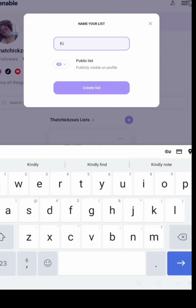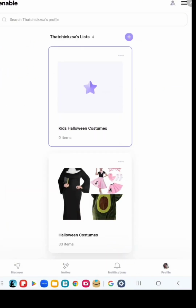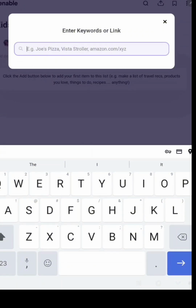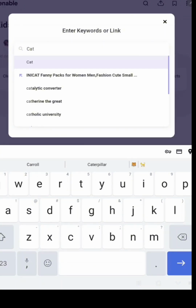Okay, so now I'm coming up with the name for the list, which is going to be a Halloween costumes list for kids, right? So I create the name, and then I'm going to go over to Amazon and find some inspiration. I don't believe I went to Pinterest on this one, but that is a possibility. Pinterest, searching for trends in TikTok or trends in Instagram. So now I'm going to head over to Amazon, and I'm going to find some kind of inspiration that I can go ahead and type in.